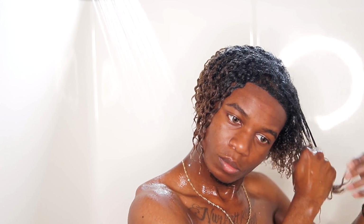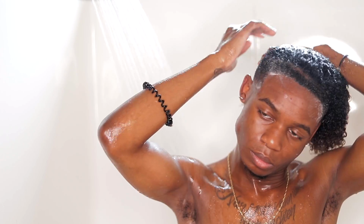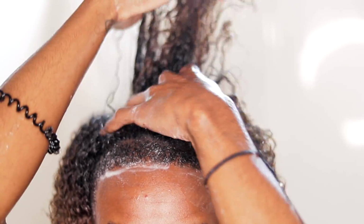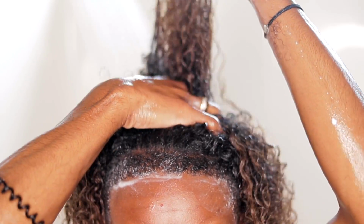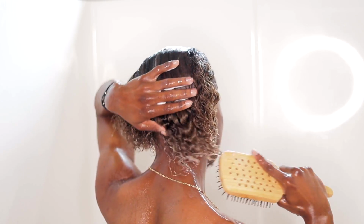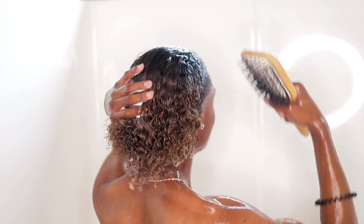You can see me using it to detangle my hair, and then after my hair has been thoroughly detangled, I just kind of smooth over my hair with a brush. And you guys always ask me where I get the brush from, and it's actually from Sally's. I don't really remember the exact name of it, but yeah, just check it out.